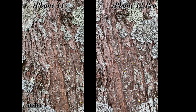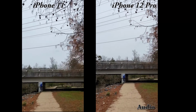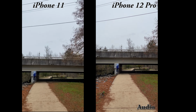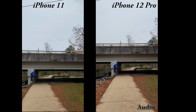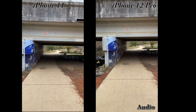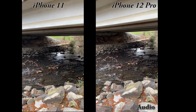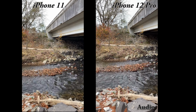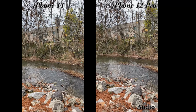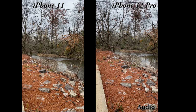Alright, now we're on solid ground. We can test our stability. Let's run a little bit. Take a quick look at the creek. Pan around a little bit. Try a little zooming in.